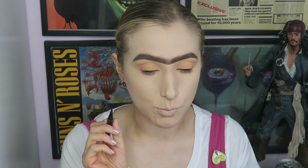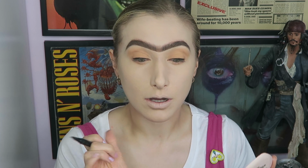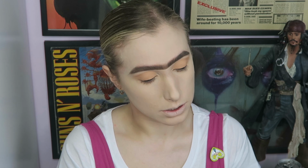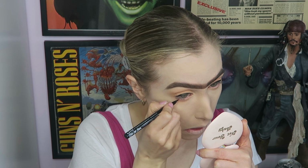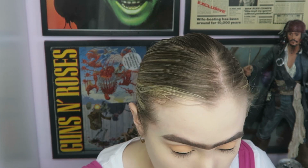So I'm going to also line my waterline with this, which I actually don't recommend doing because it will go in your eyeball. But I have just discovered that my black pencil liner is totally dried up. So this is what I'm doing, but you probably shouldn't. Or it wasn't too bad actually. I anticipated that was going to be much worse.